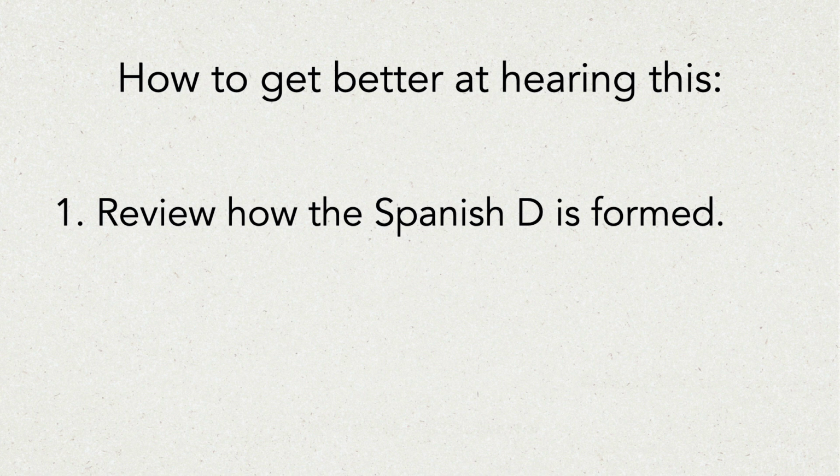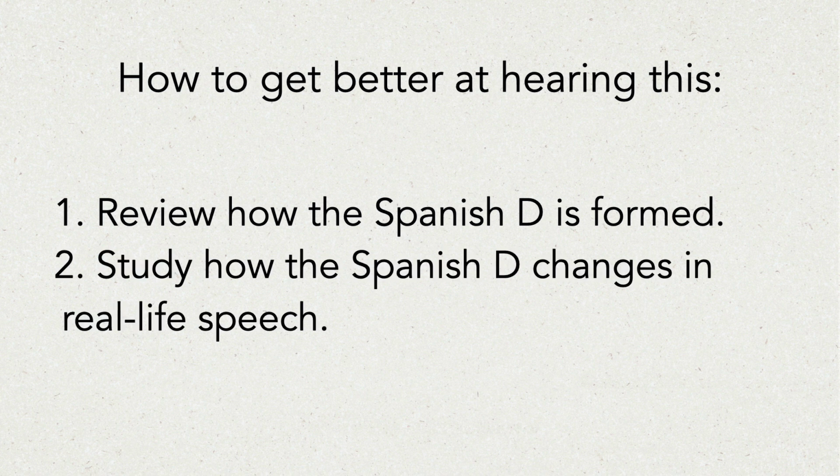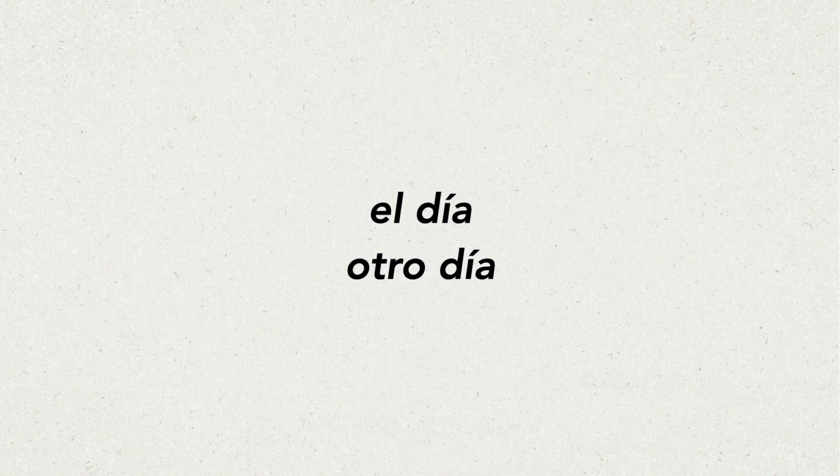Now, that's only the textbook, theoretically correct way to pronounce the letter D. In real life, there are times when it sounds different and almost disappears, particularly when it occurs right after a vowel. So compare the way it sounds when I pronounce these 2 phrases.